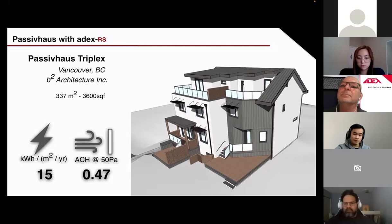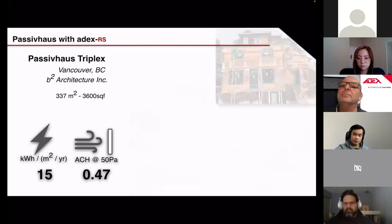Keep in mind, they're in a different temperature zone. They're in a warmer zone. This particular project is passive house certified. It met with 15 TEDI and a 0.477 air exchange. It has EIFS, as you can see from the rendering, acrylic stucco and EIFS around most of the home, and then it has some wood siding there as well.